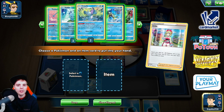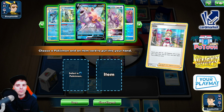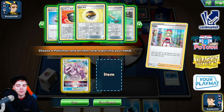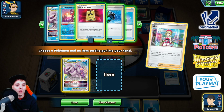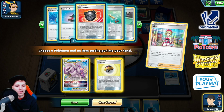Irida will get ourselves this one. Radiant Greninja could also be super great, to be honest. Lovable can get another Sobble out. We have only one Quick Shooter available, but the Aqua Bullet is going to be useful against Miltank, right? So we will need to get that one in play as well.